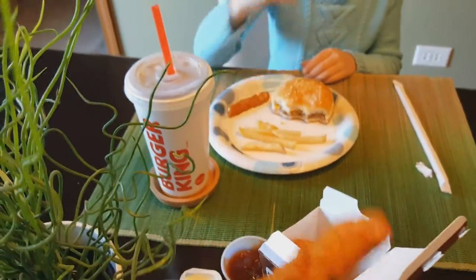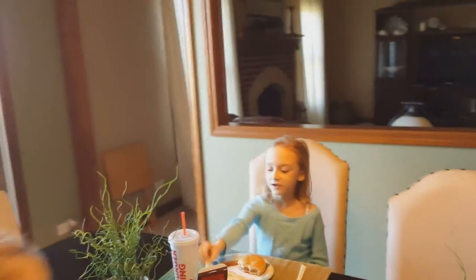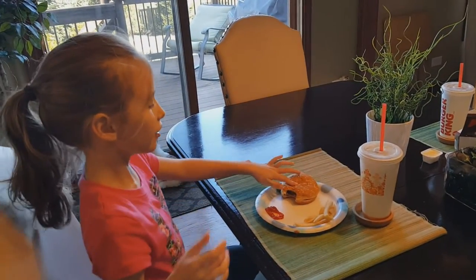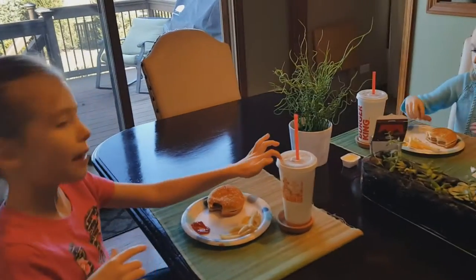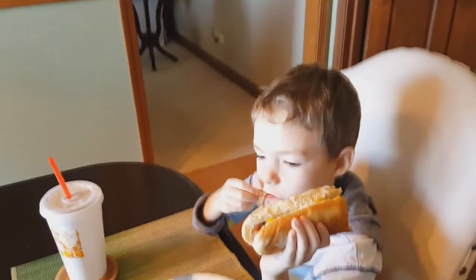plain cheeseburger and these chicken fries, which are something we haven't had in a long time. We haven't gone to Burger King in a long time, and chicken fries are definitely something we didn't know about. You know what, I'm going to try fried fries instead of barbecue. What did you get, Maddie? Yeah, it's a burger and french fries and a pop. And what about you, Colin? I got a hot dog and french fries.